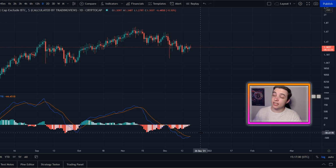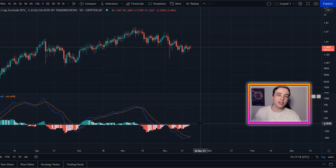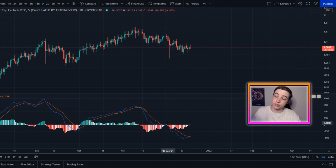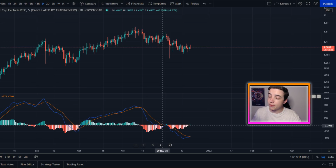But what you'll notice here in the daily MACD is the fact that we are currently potentially seeing a bullish cross right now. I say potentially because we haven't actually confirmed that bullish cross. We really need to see at least one daily candle close to help confirm this bullish cross. But obviously, the more daily candle closes, the better, because you'll notice that back here towards the beginning of this month, we actually had one single day where we had a bullish cross, and then the very next day we went back into the red.